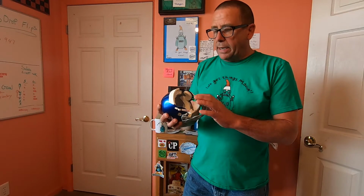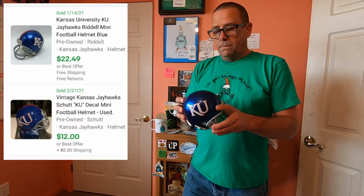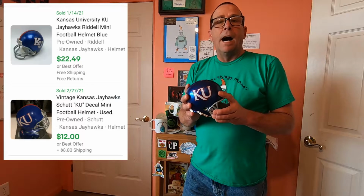The next item I picked up, this KU mini helmet. It is in pretty good condition. Picked this up for 50 cents, and I did post it on my Facebook page, and my son-in-law reached out to me. He is a KU fan, and so I told him I'd make him a great deal on this thing. I'm actually going to go ahead and just give it to him.